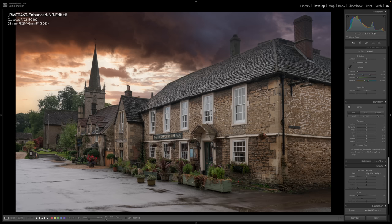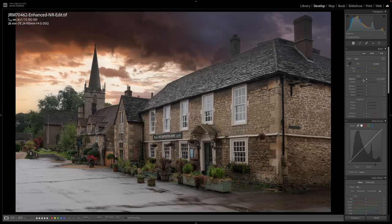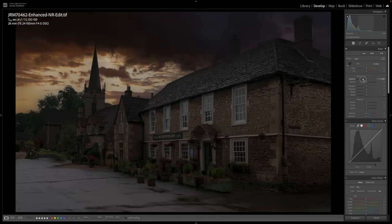Well, I want to do a little bit of a day to night. I think it will work well to day to night. So the first thing we're going to do is go up to the top and reduce the brightness of the scene down. I'm going to bring that down by approximately 2 stops, and then open up the shadows just a little bit. And the sky itself, we will need to brighten this up.